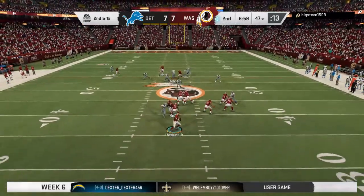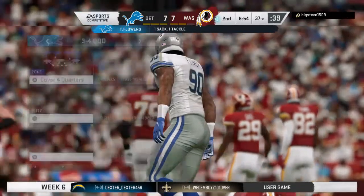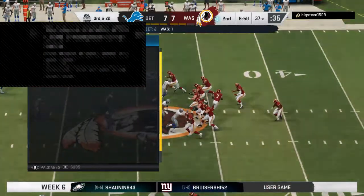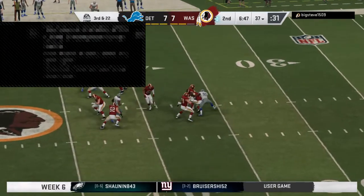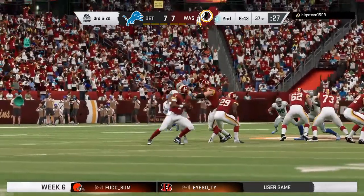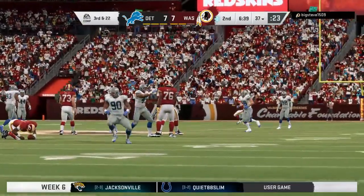On 2nd and 12, Haskins nowhere to escape, and he goes down. Trey Flowers, the former Arkansas Razorback, in there to get him. Enough takes to start to have a good drive. Quite like a big loss on a sack, does it? Now they're looking at a 3rd and long, and suddenly the momentum shifted to the other side of the football. And old Mo is a very, very fickle man.